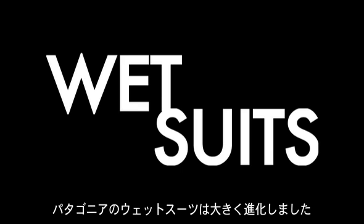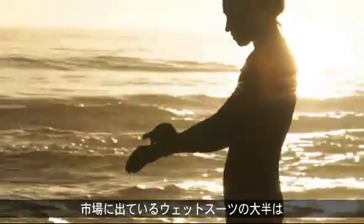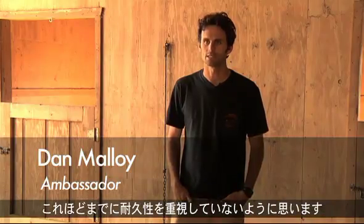In the last 5 years, our suits have come a really long way. They're getting more and more durable every year. In the normal wetsuit market, I don't even think that's as much of a goal as it needs to be.